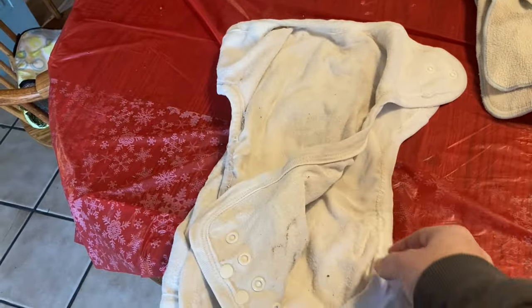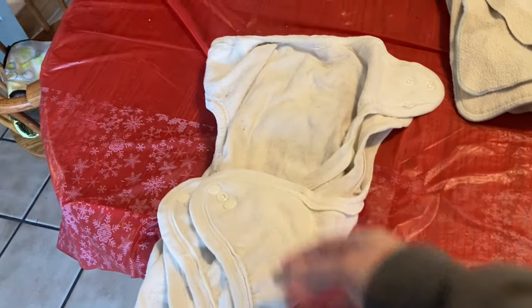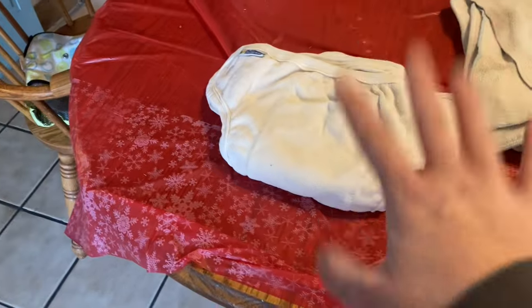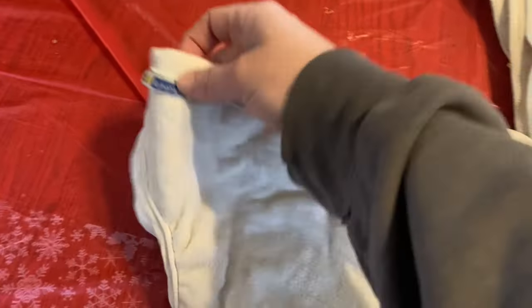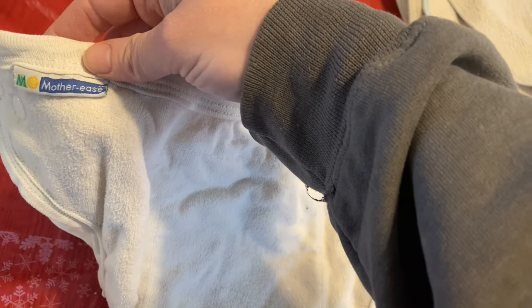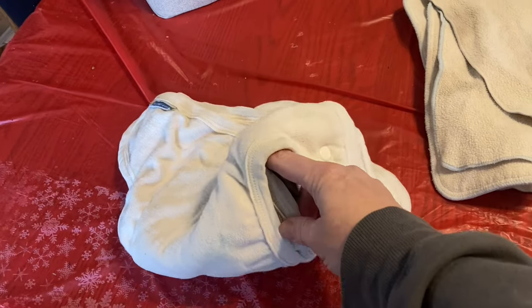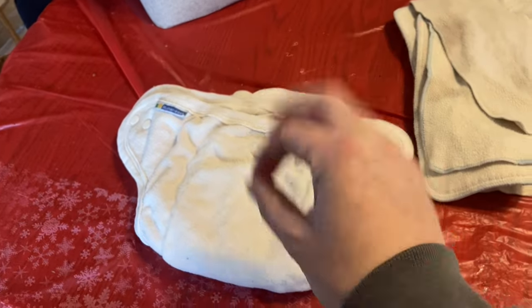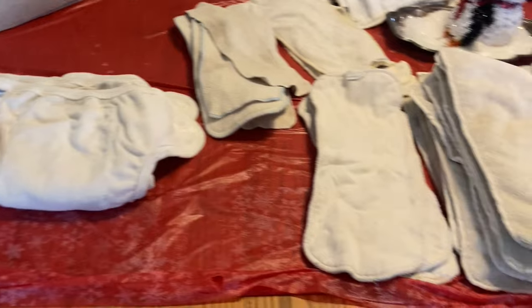These are really worn out. The elastics are all stretched. I still sometimes use them on Pat, but they are not going to fit well on a newborn. I think I'm just going to get rid of these because, like I said, I think these have been through five babies. So if you're looking for this kind of diaper, that's the brand to buy. These have been through five babies and I still use them sometimes. But like I said, the elastics are super stretched out, so you have to make sure your cover is on perfectly. It's going to be hard to do on a newborn and I just have plenty of diapers. So I think I'm going to get rid of those.